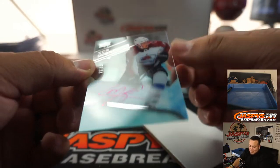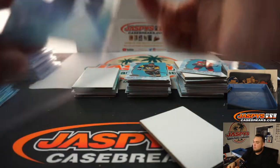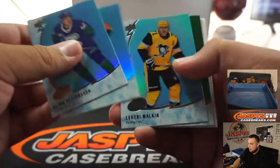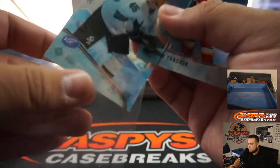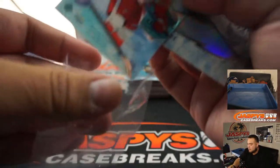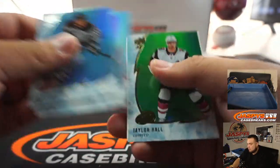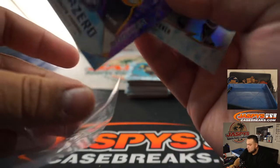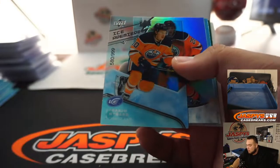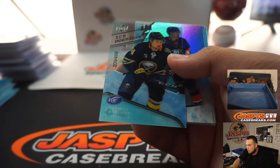Out of 99, Ice Premier autograph, 16 out of 99, Kale McCarr. Very nice. Tara. Relic here of Gustafson. Fabro. Nygaard. Rasmus.